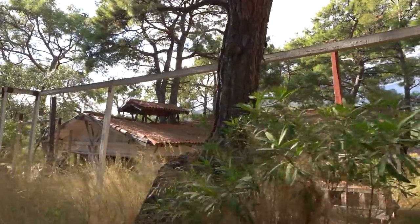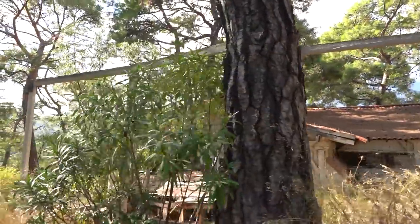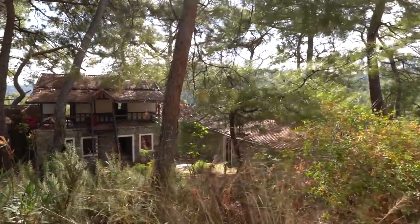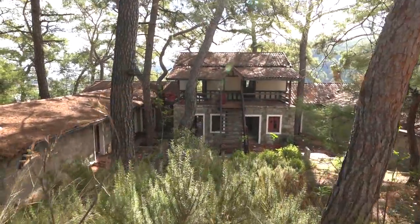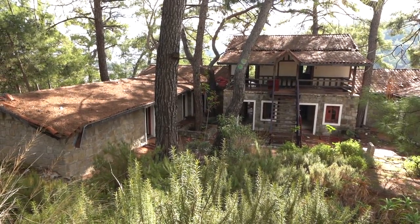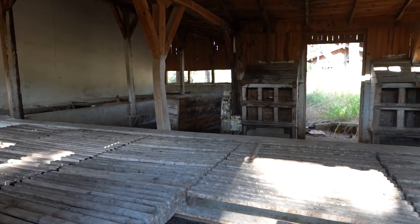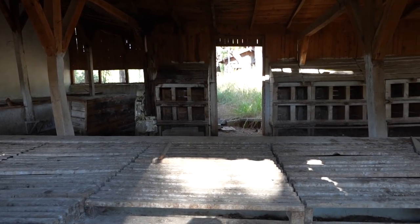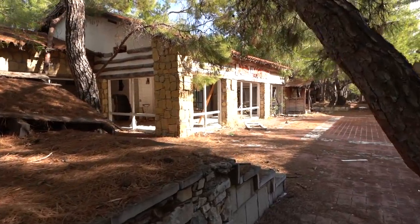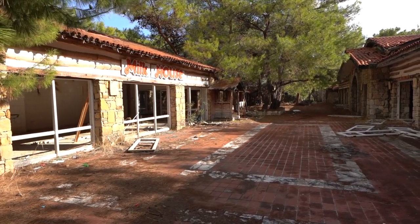Finally, I think we've come to an end of the park. So many buildings here, it's crazy. Pretty empty. I guess the other ones will be empty too. So I'm walking back and yeah, maybe we find some other interesting things on the other way.